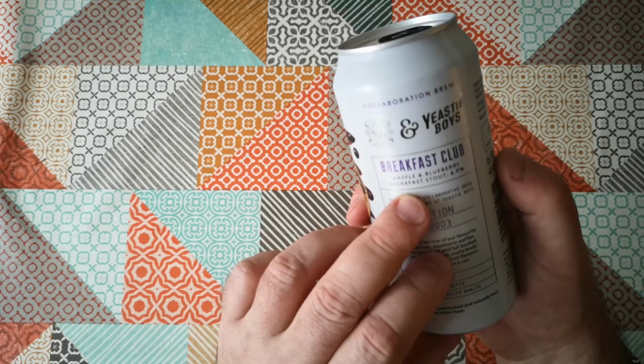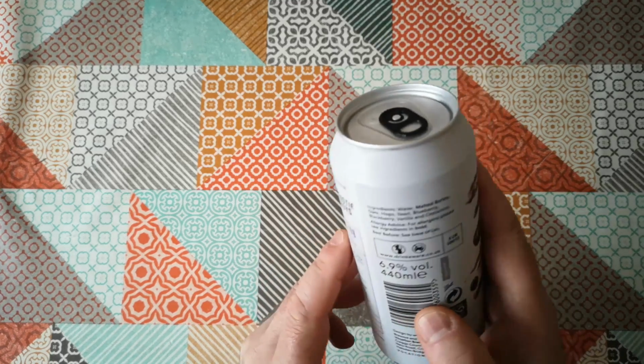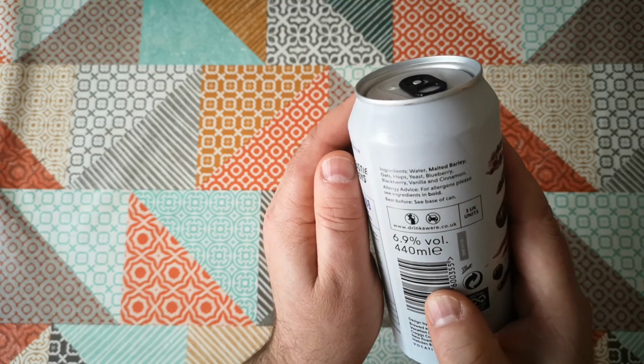Breakfast Club Waffle and Blueberry Breakfast Stout from Yeasty Boys. It's a special edition, so we've got to enjoy this while it's available. So ingredients are water, malted barley, oats, hops, yeast, blueberry and blackberry, vanilla and cinnamon.